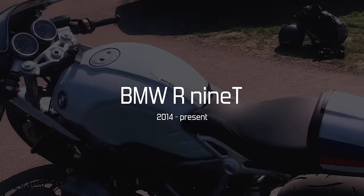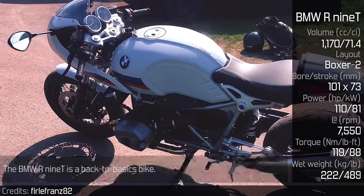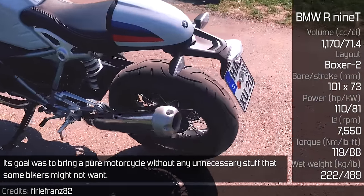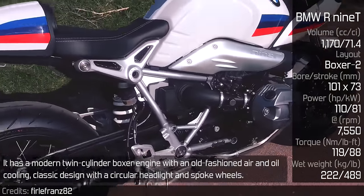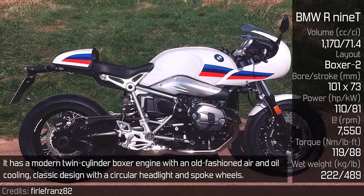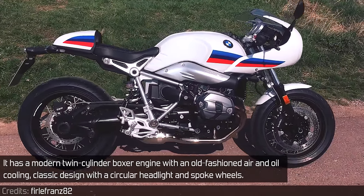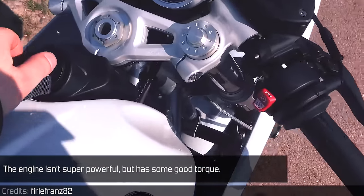BMW R9T. The BMW R9T is a back-to-basics bike. Its goal was to bring a pure motorcycle without any unnecessary stuff that some bikers might not want. It has a modern twin-cylinder boxer engine with an old-fashioned air and oil cooling, classic design with a circular headlight and spoke wheels. The engine isn't super powerful, but has some good torque.